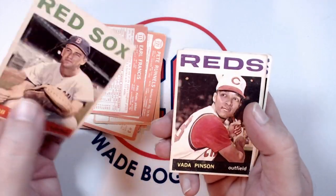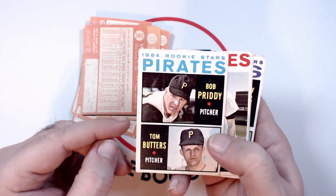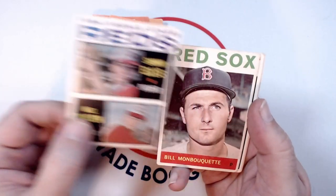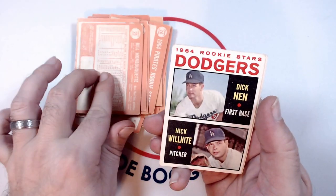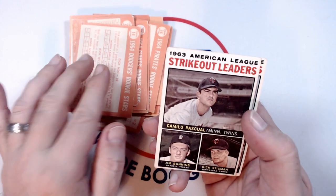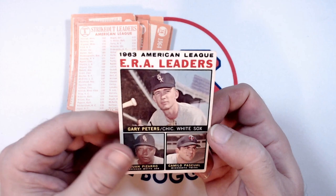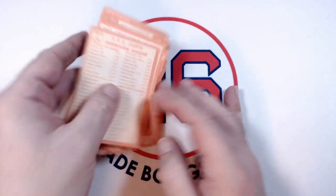Look at that. Bob Tillman, Bob Pinson. Bob Priddy and Tom Butters, the Pirates. Pete Boyer, Jesus Alou, Ron Herbel, Sammy Ellis and Mel Queen. Bill Monbouquette, I think that's how you pronounce it, the Red Sox. Dick Nen, Nick Willhite. Strikeout leaders, Pascual, Bunning, and Stigman in the American League. ERA leaders in the American League, Gary Peters, 2.33 ERA.